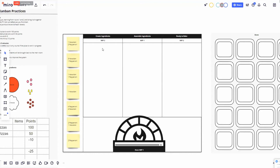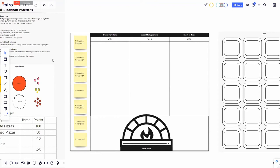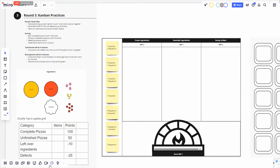Is there any way to prioritize that backlog of pizzas? Well, does it matter? It probably doesn't, because we're only putting one in the oven at a time. So that's the staging right there. The first pizza should be a Hawaiian pizza if we do it right here. Yep. Okay. First in, first out.